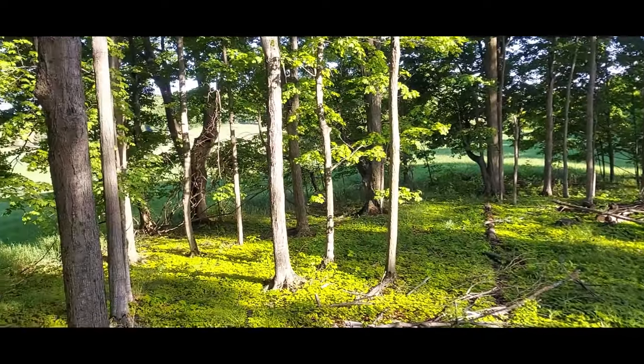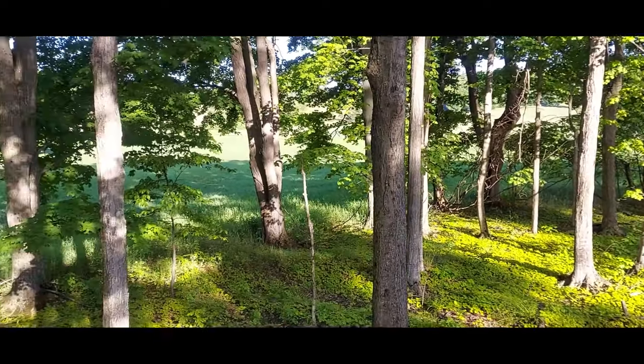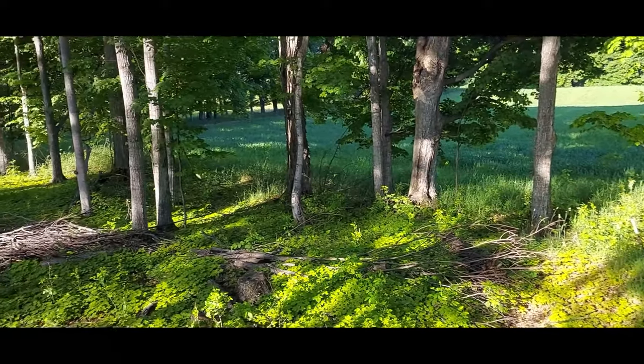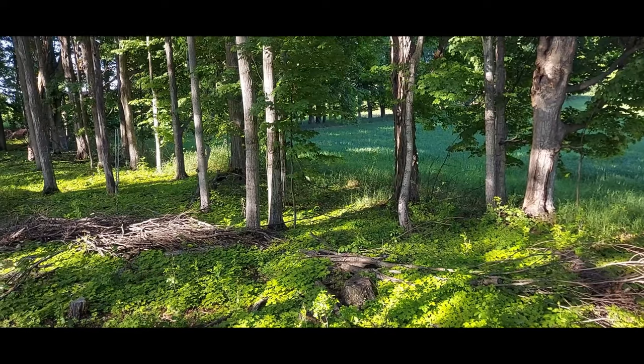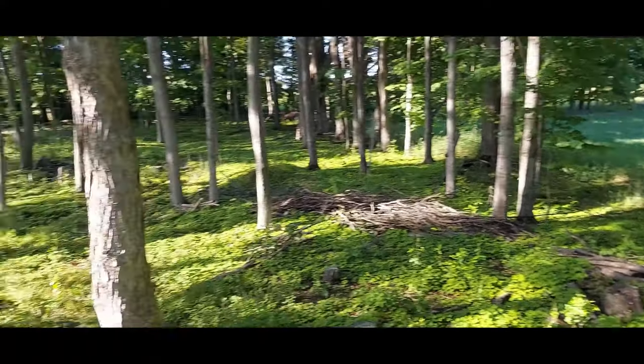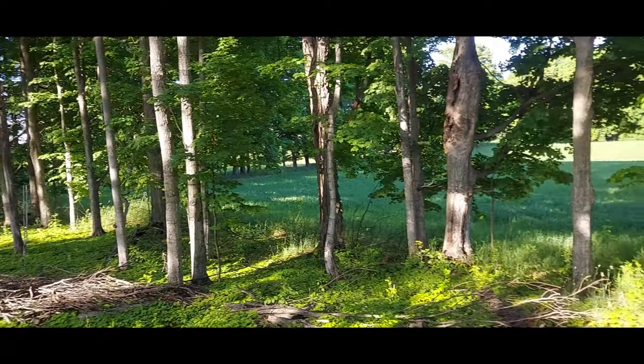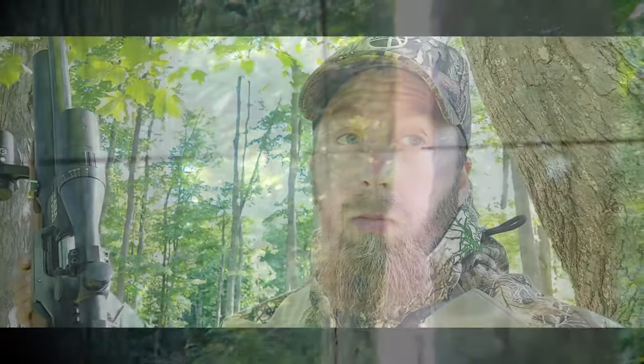So here's our view from up in the tree stand. I'm hoping to catch them either walking across the front of the woods or coming up one of these side trails. But either way, wish me luck.